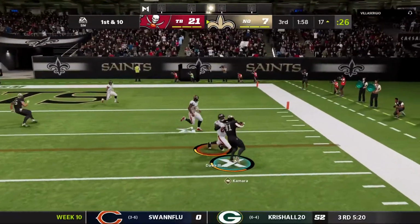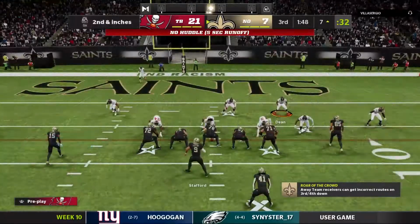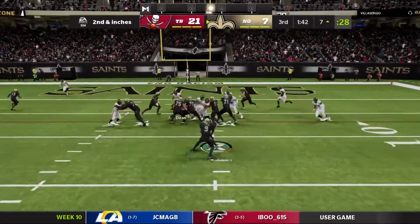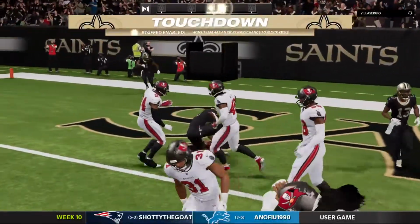Now it's Kamara in the passing game. And here he'll get it down to the 7. So not quite a first and goal just yet as they come up now 2nd and inches. They'll run out of the gun with Kamara. And he is into the end zone.